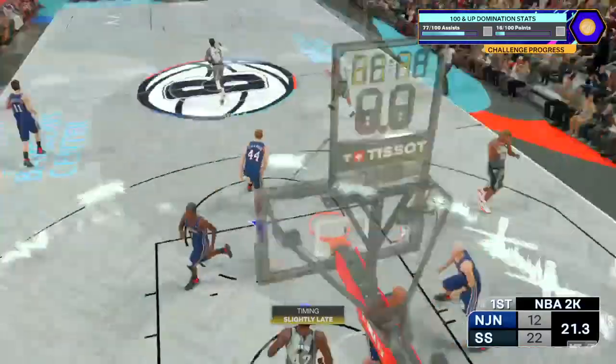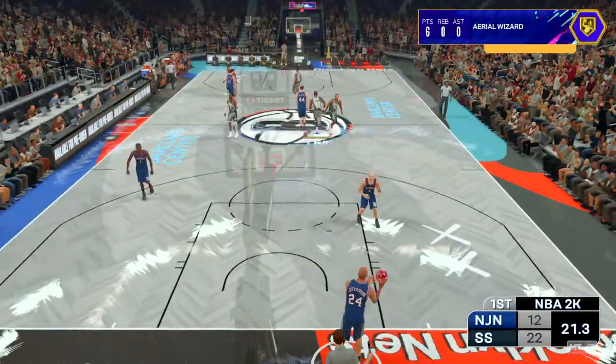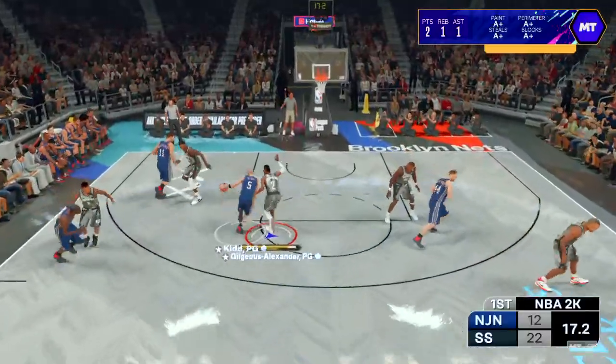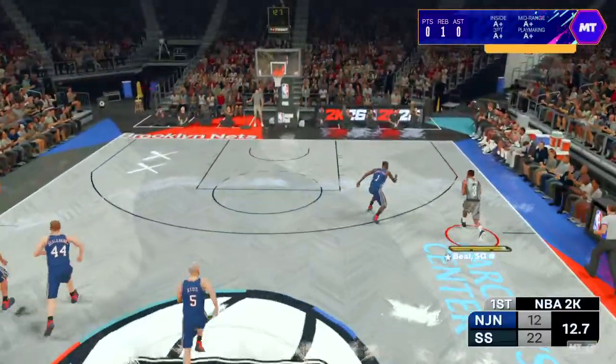Throw it down on the lob. You know you're doing something right when you find yourself up double digits in the first period. Well, they're doing everything right. How about that? I mean, this could turn into a blowout very quickly.